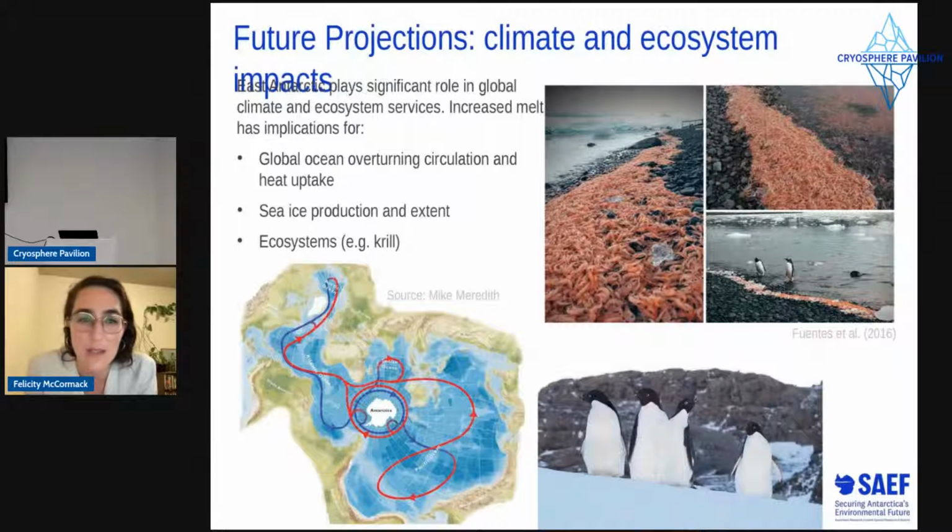ice mass loss from Antarctica has huge implications for the climate and the ecosystem. So Chris mentioned the global overturning circulation, particularly the formation of Antarctic bottom water, which is really, really crucial in driving that ocean circulation that essentially regulates heat transport around the globe.